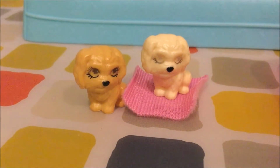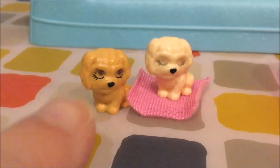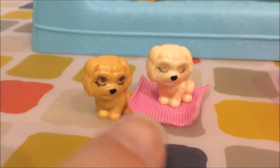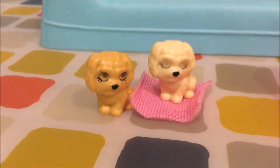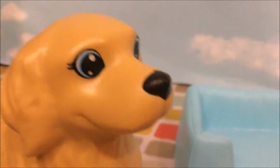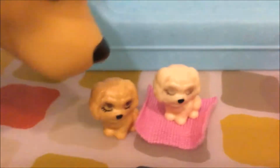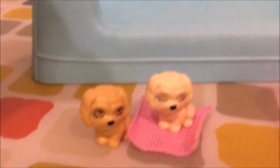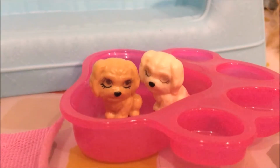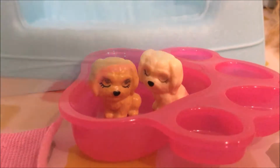Oh my goodness, guys. We have puppies. Maybe golden ones. We've got a chocolate color and a vanilla color. Oh my goodness, and one is already sleeping. Oh, I know, those are new puppies. Aw, she loves them already. Aw, guys, look, they're nice and clean and they are adorable.